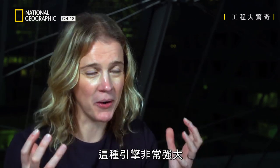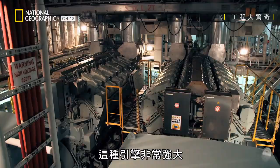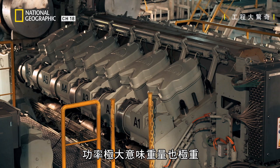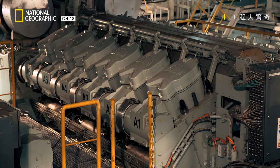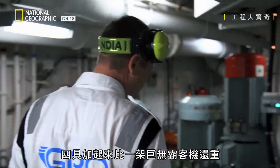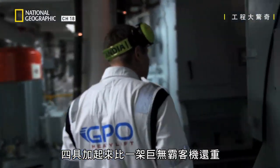That's the equivalent of 12 Ferrari V12 engines. You know, these are really, really powerful engines. Extreme power means extreme weight. Each engine weighs 132 tons. The 4 of them together are heavier than a jumbo jet.